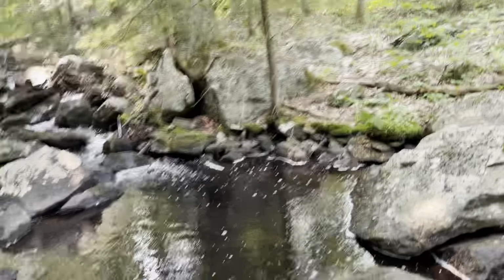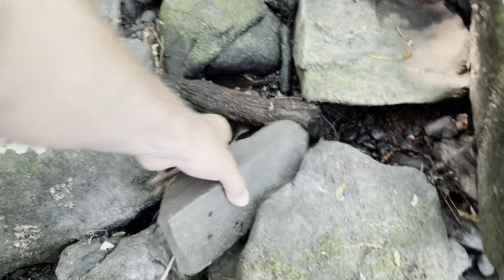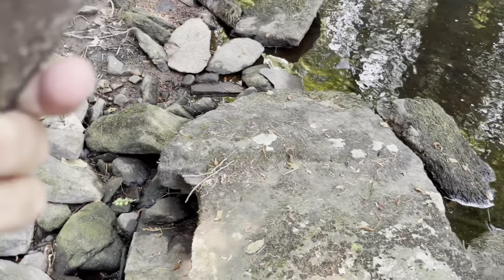And this has definitely been worked. Some of these rocks. See that one right there? There's a bunch of them. Don't see any indication there was a mill here. But you look there. Ooh, what's this? Hold on, Jack. Something looks like a brick. But that's not natural. That was shaped. So I don't know what we got here.